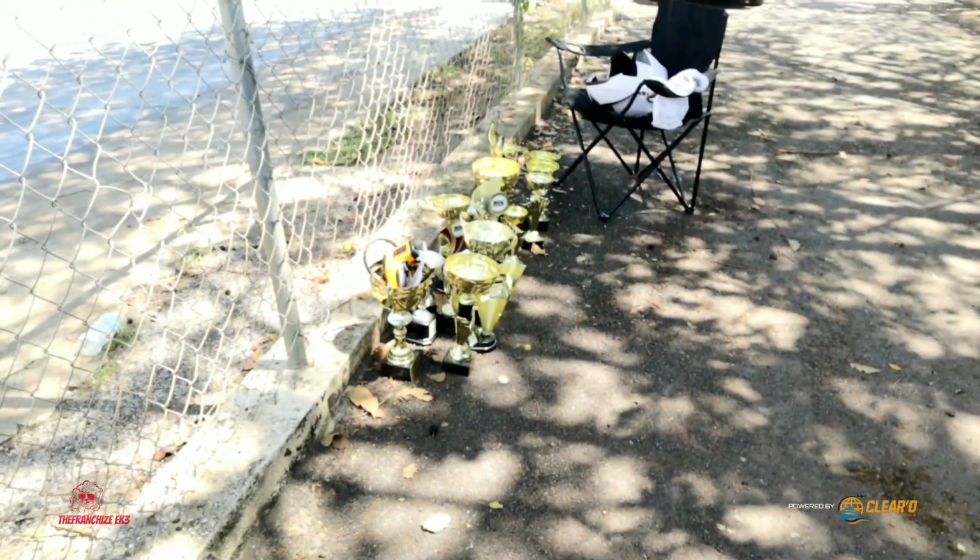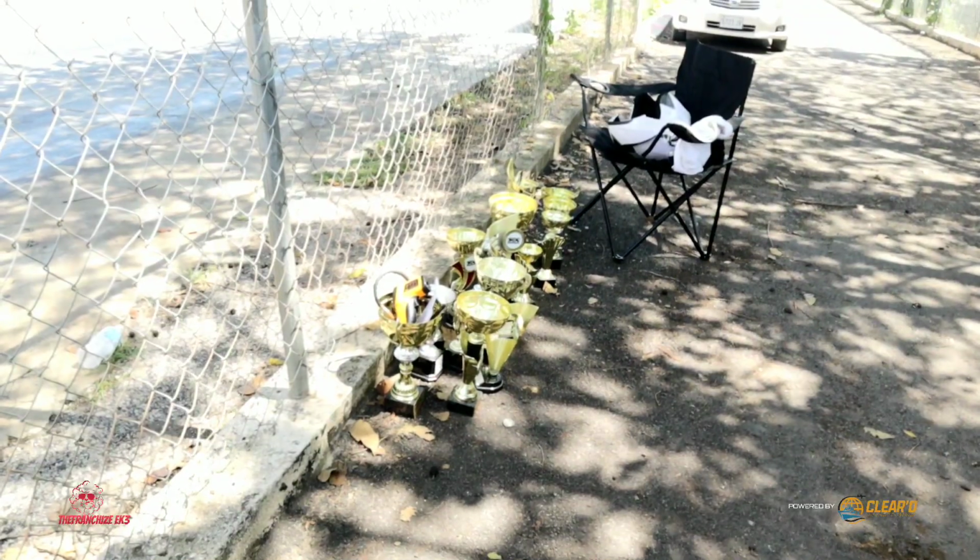Trophies are at my parents' house. Trophies at the shop. My grandparents have trophies. Friends have trophies. Trophies at my house. Trophies all about the place. And then people will have some.